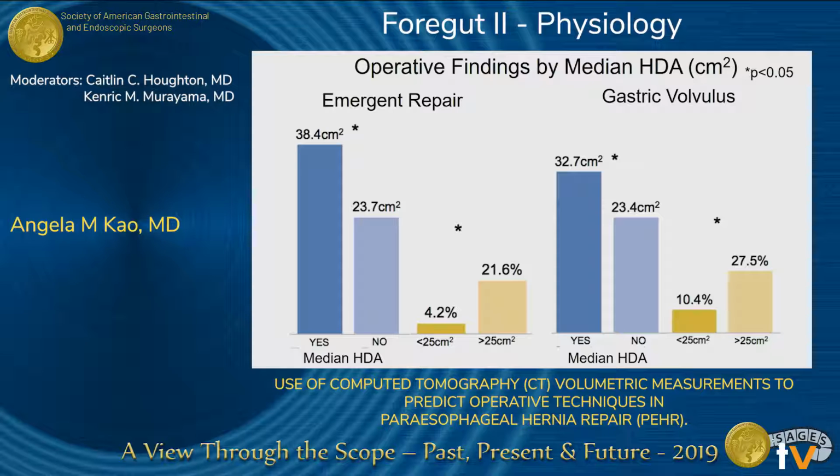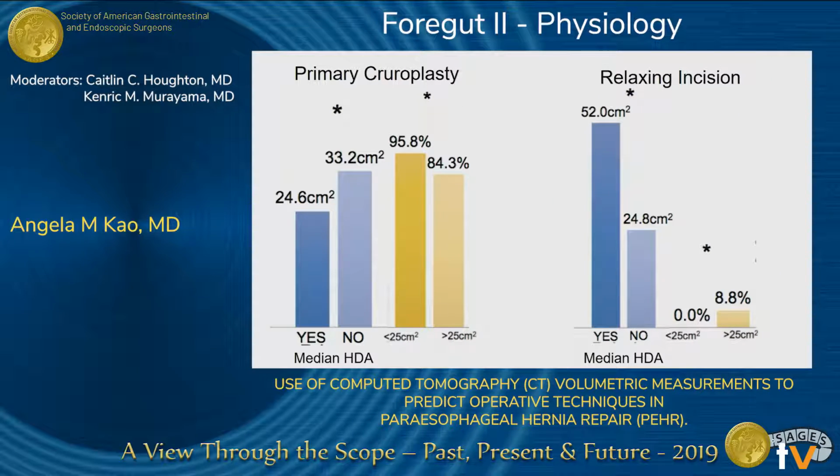significantly larger in patients presenting emergently or with a gastric volvulus. Compared to patients with a defect area below the median of 25, 22% and 28% of patients with HDA greater than the median presented with an emergent repair or volvulus, respectively. A larger median defect was also noted in patients in whom primary cruroplasty was unable to be performed or that required a relaxing incision. In patients with a defect size above the median HDA, significantly fewer had a primary cruroplasty, in 84%, while more required a relaxing incision in nearly 9%.